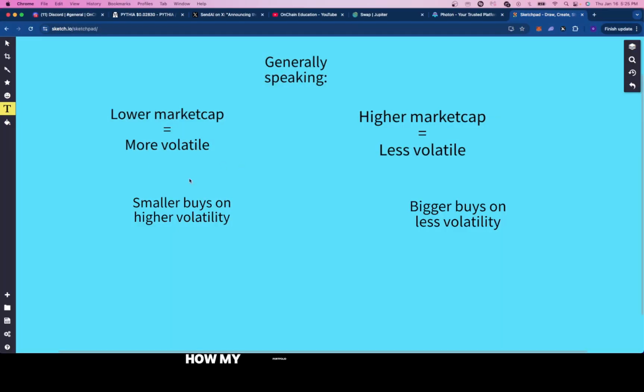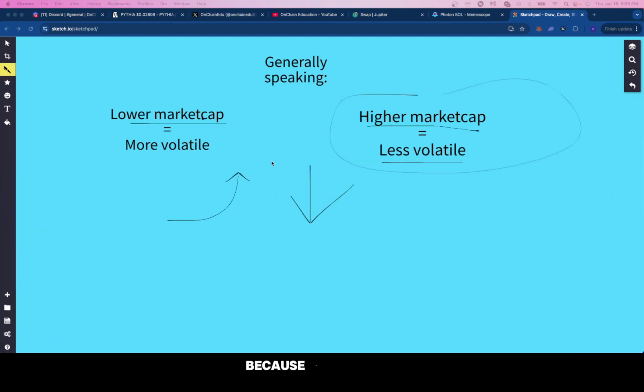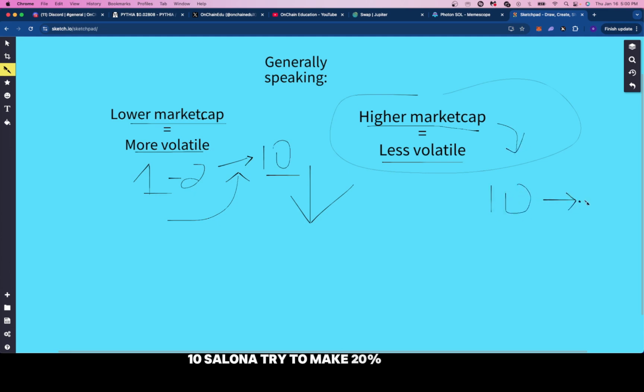So how my portfolio will be structured going forward is a lot smaller buys on higher volatility tokens, which generally will have lower market caps, and bigger position sizes on less volatile tokens. Because to be honest, I can still bet these 1 to 2 Solana ranges on these really volatile tokens and try to turn them into 10 to 20 Solana and get big returns. But on these higher market cap ones, I can put 10 Solana in, try to make 20%, and get a quick, easy profit of 2, etc.